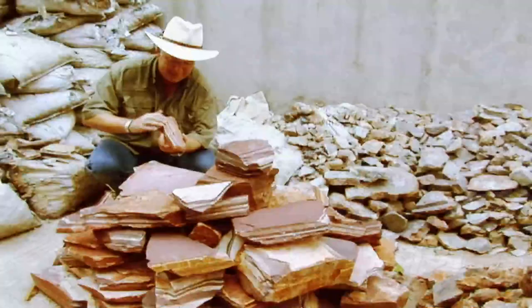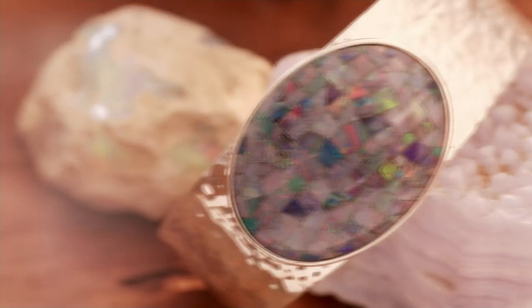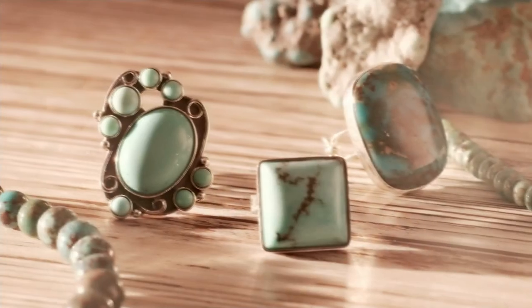Around the world acquiring different stone, people don't realize these are not renewable resources. When they're gone, they're gone.